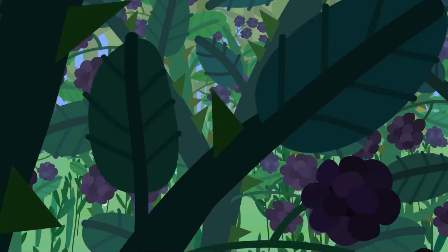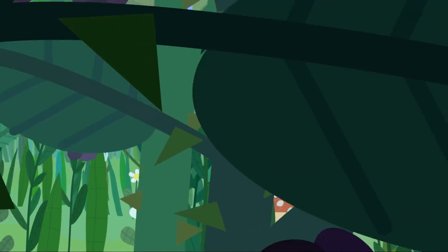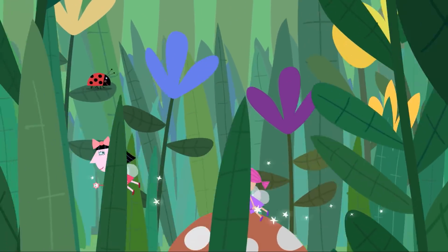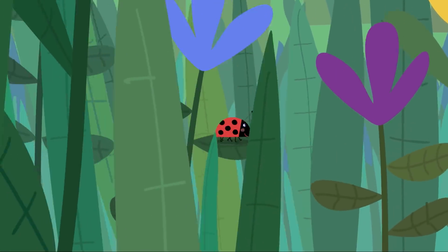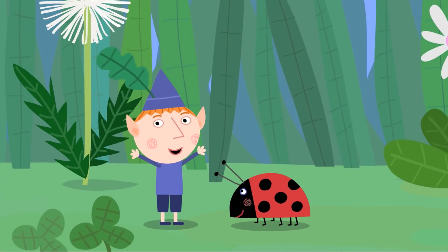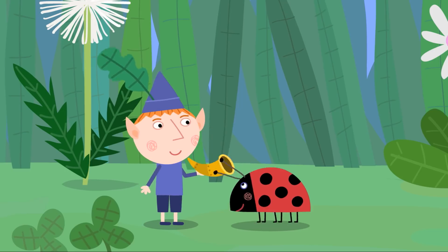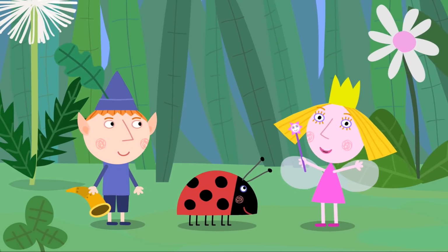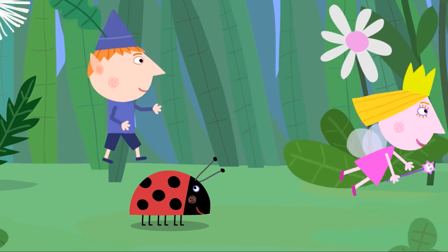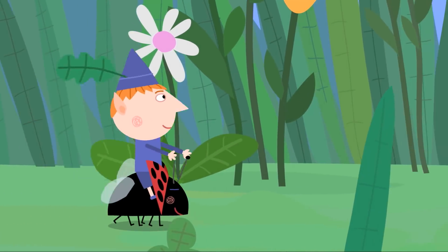Somewhere, hidden amongst thorny brambles, is a little kingdom of elves and fairies. Everyone who lives here is very, very small. I'm Ben Elf. And I'm Princess Holly. Come on, let's play. Wait for us!